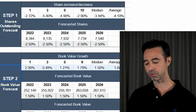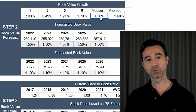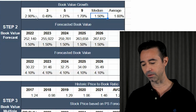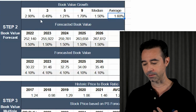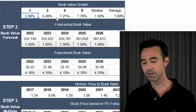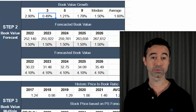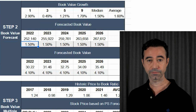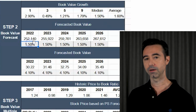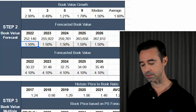Then step 2 is the book value forecast. I look at the median book value growth over the past 9 or 10 years, and it's been 1.5%, and the average is 1.6%. Those are close, so I like that. That gives me more confidence. The highest it's been over the past year is 2.9% growth, a lot higher than the median. But over the past 3 years, it's been 0.49% growth. Of course, there was a pandemic in that period. So let's move on and see what I use. I use 1.5%, that's the median. So I have the book value per share growing at 1.5% over this time period.